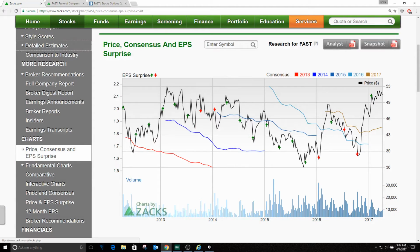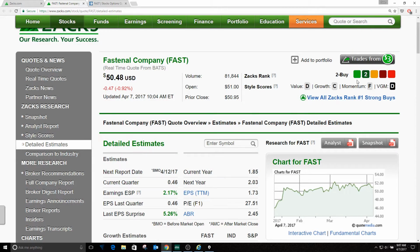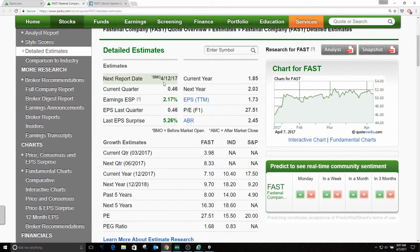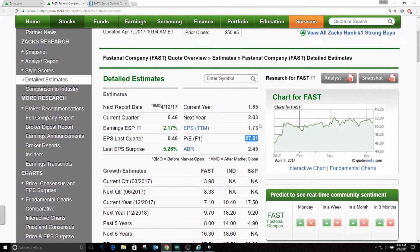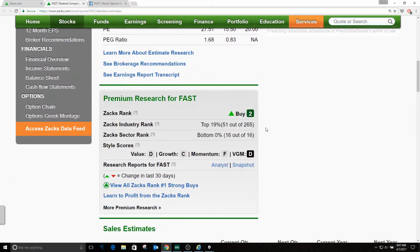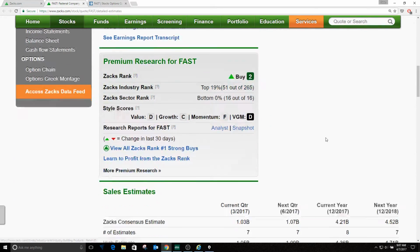All right, so now let's look at the detailed estimates page on Zacks. Zacks rank number 2 buy right now. Value style score of D. Wouldn't have expected that one heading into this. Growth C, momentum F. They're going to report before the market opens. I believe that's next Wednesday. And I guess this is why that value score is so bad. It's 27.5 times earnings on these guys. Top 19% of the Zacks industry rank.